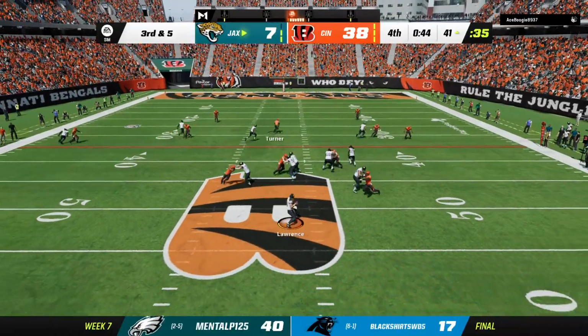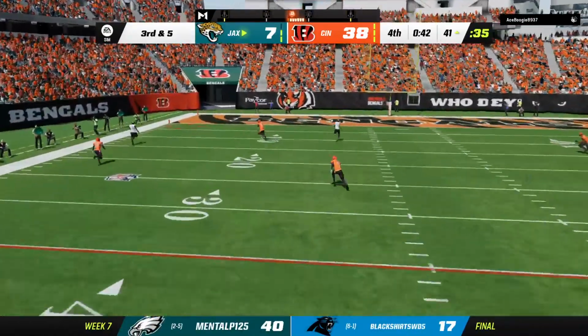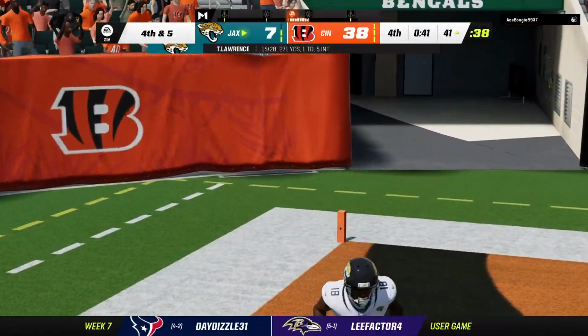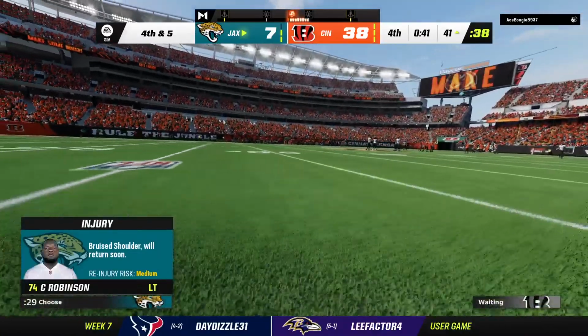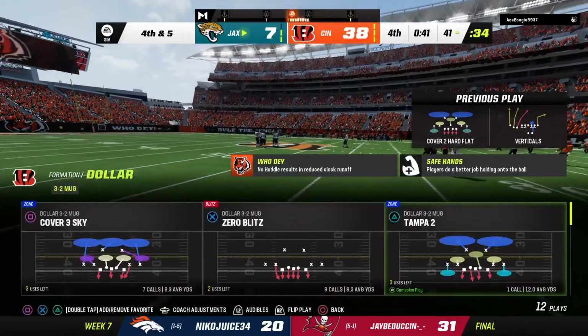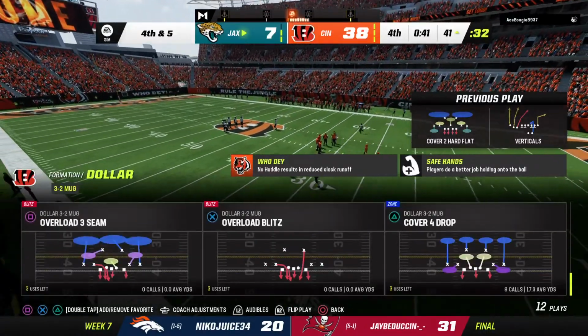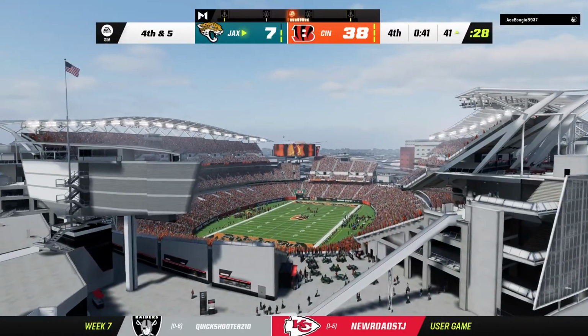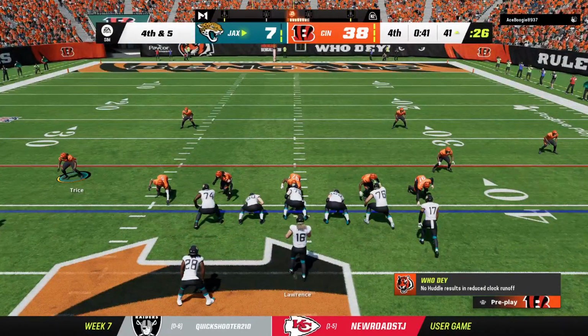Now Lawrence to throw. Airing it out, looking for Ridley. And unable to connect, incomplete. Now give them credit, they took their shot, but it's going to bring up 4th down. Even with such a big lead late, the effort hasn't lapsed one bit. If the offense wants to score some points in this one, they're going to have to earn it. These guys are not giving up anything.